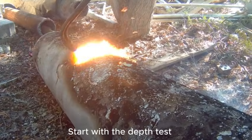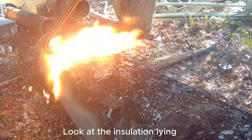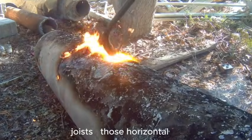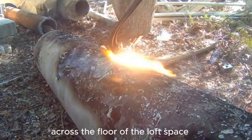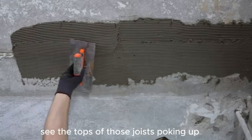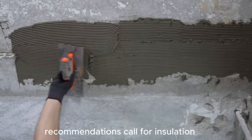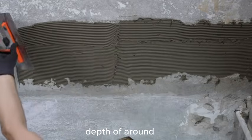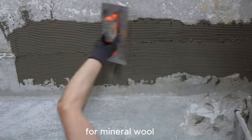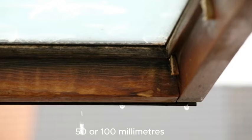Start with the depth test. Grab a torch and head up into the loft on a dry day. Look at the insulation lying between the joists, those horizontal timber beams running across the floor of the loft space. If you can still clearly see the tops of those joists poking up above the insulation, you've got a problem. Current UK recommendations call for insulation depth of around 270 millimeters for mineral wool. If what you're looking at is noticeably shallower than that, sitting at maybe 50 or 100 millimeters, you're losing far more heat than you need to.